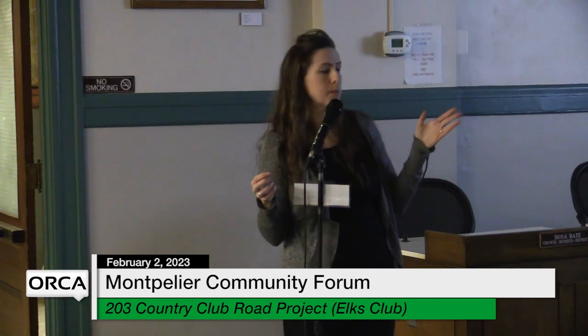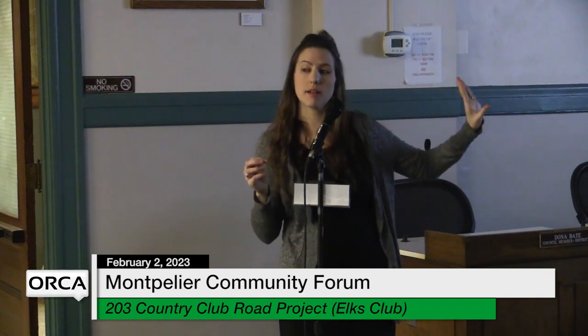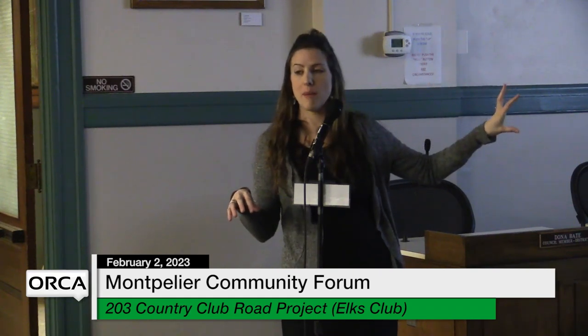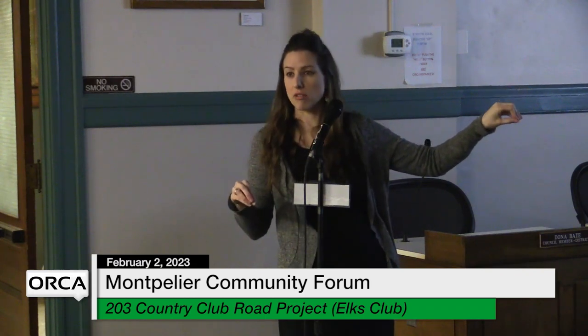So what that does is it switches things a little, and it means that the lowest city cost at this very high level for these three scenarios would be test scenario A, maximum housing. The highest would be test scenario B, maximum recreation.